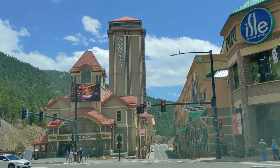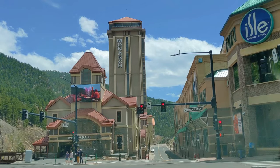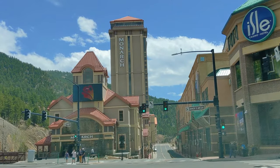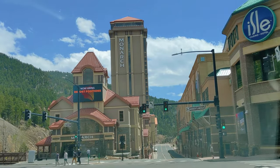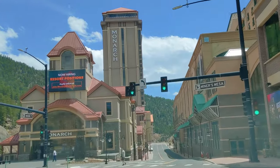All right, so we're gonna go check out our hotel, the Monarch. We've actually never stayed here before. We usually stay at Ameristar, so we thought we'd try a new casino. It's a first. So let's go check it out.